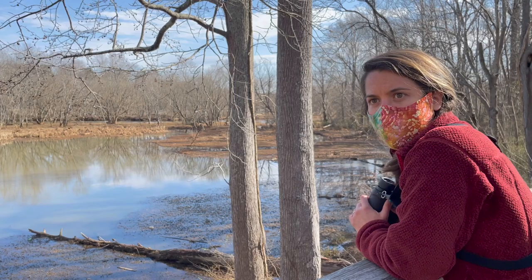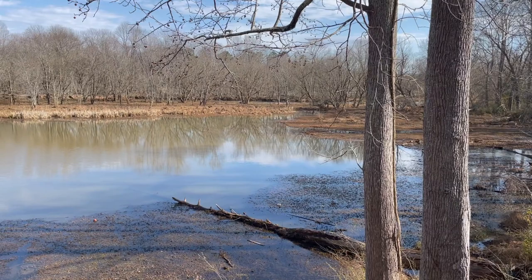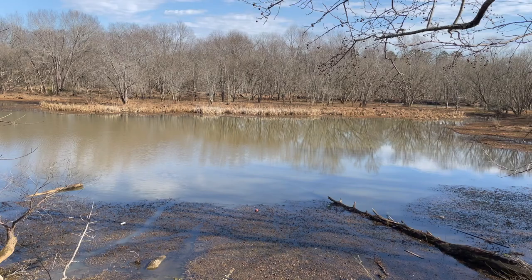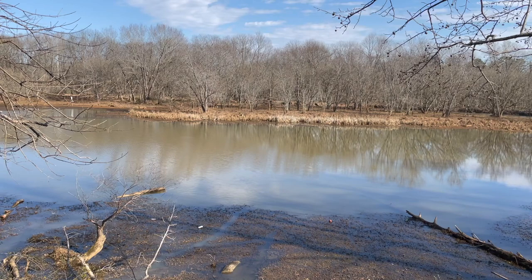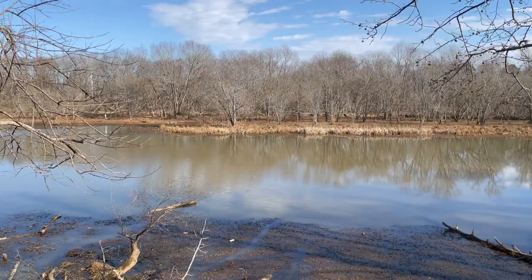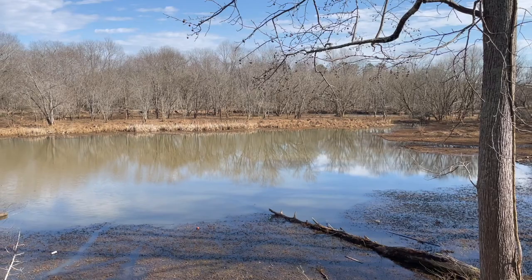We call this body of water the Crescent Slough, spelled S-L-O-U-G-H, and that is because it's part of the old river channel that's been cut off from the river and now holds water. But also when the river floods, it acts as an area for the river to overflow into, and this will hold a bunch of water during floods and then slowly release it back into the river, which makes for a really great habitat for lots of different types of birds.